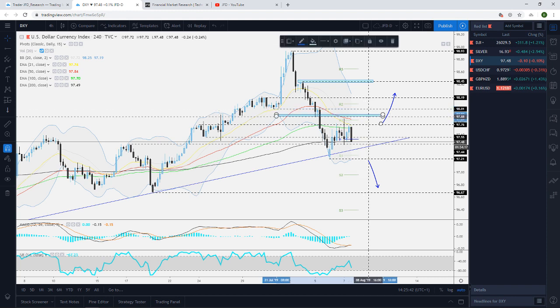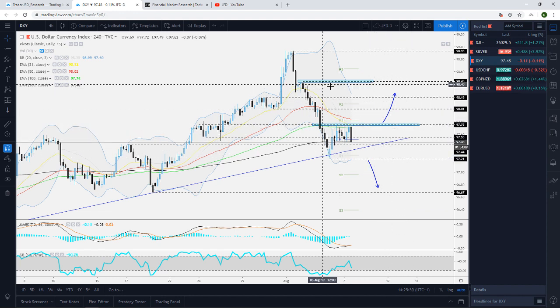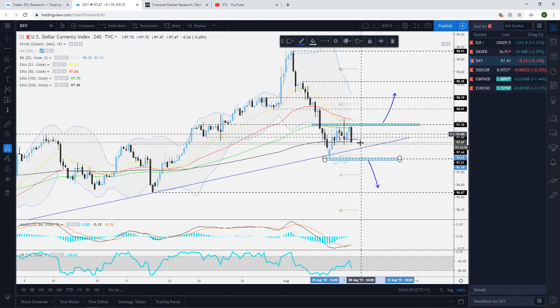So if I'm going to drag this highlighted area right here, this is what we need. We need to see a nice good push above this level here before aiming for the upside again. Even if it stays above this upside support line, just for that better confirmation, wait for that clear break above the 97.75 and then aim for higher levels. For now, this is going to be a somewhat neutral territory here.